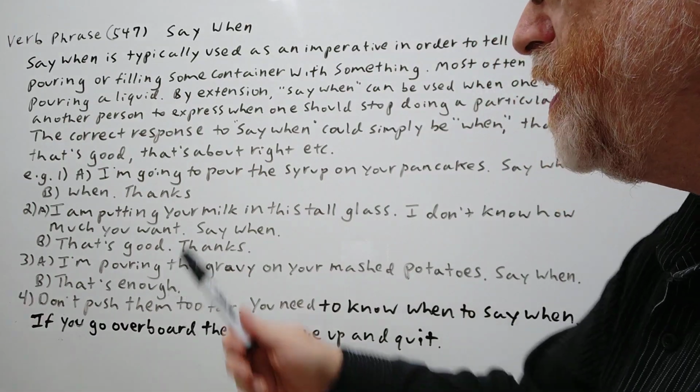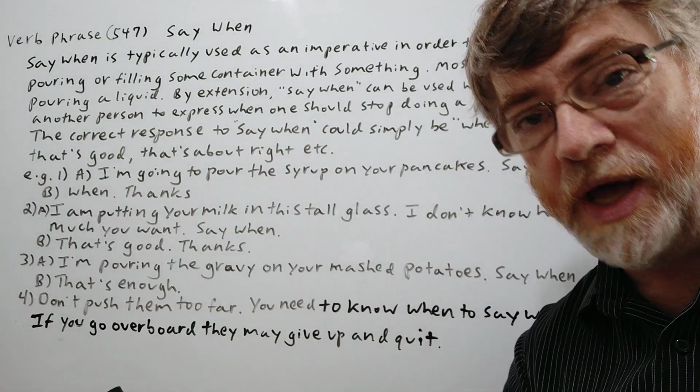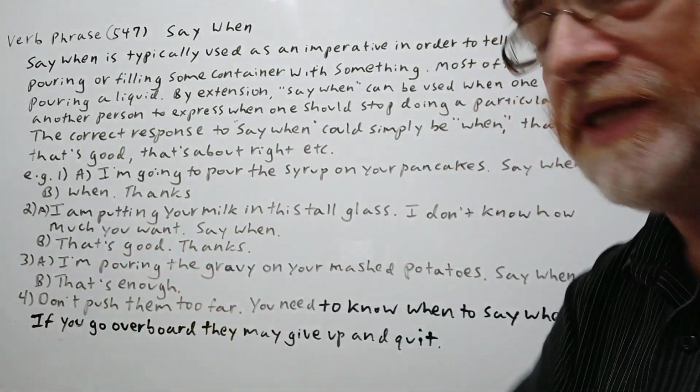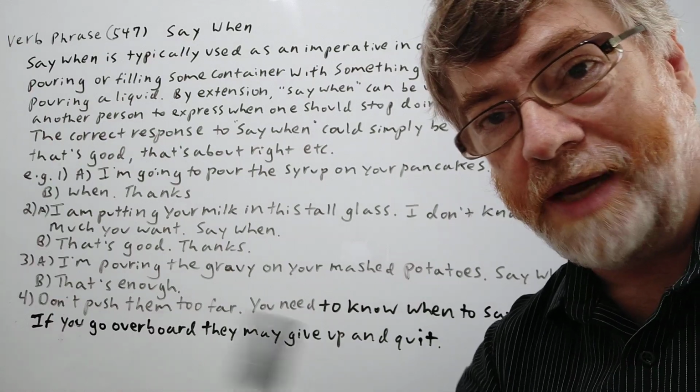Here's the first one. A says, I'm going to pour the syrup on your pancakes. Say when. And B simply says, when? Thanks. So right at the time that he wanted him to stop, he said, when.